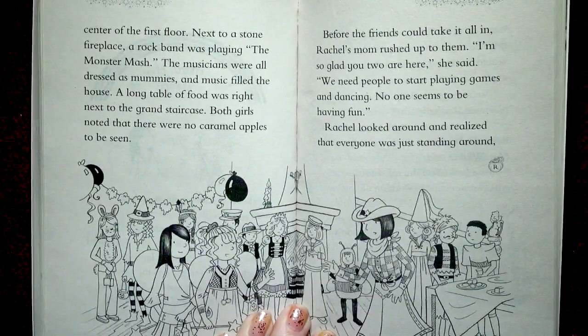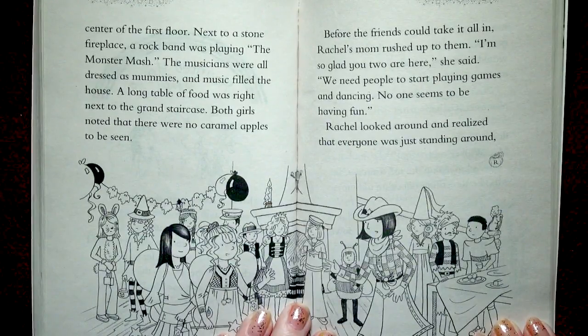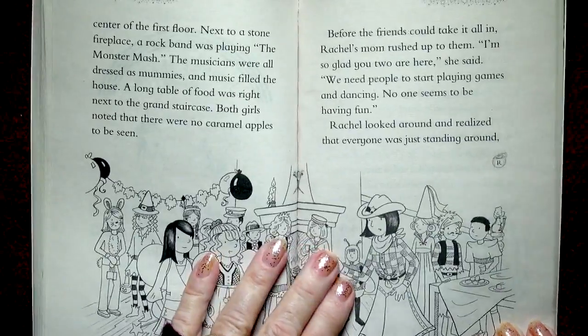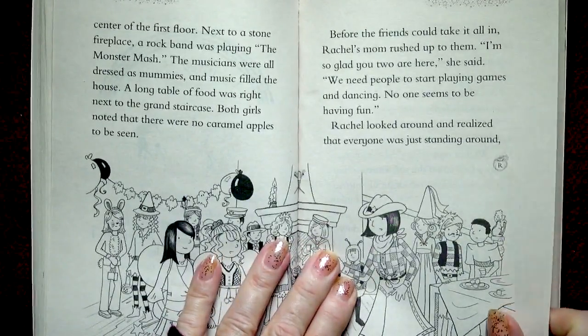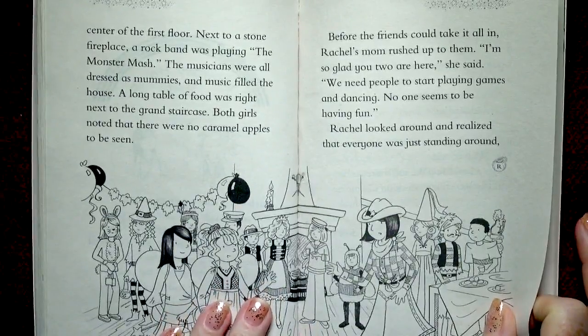A long table of food was right next to the grand staircase. Both girls noticed that there were no caramel apples to be seen. Before the friends could take it all in, Rachel's mom rushed up to them. "I'm so glad you two are here," she said. "We need people to start playing games and dancing. No one seems to be having fun."